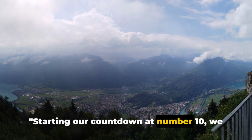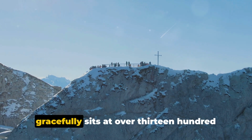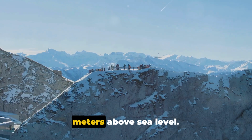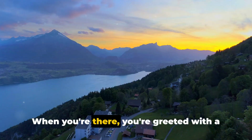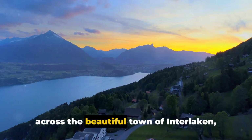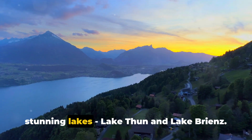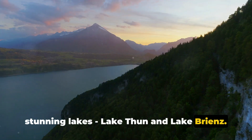Starting our countdown at number 10, we have Kulm. This is the jewel of Interlaken that gracefully sits at over 1,300 meters above sea level. When you're there, you're greeted with a breathtaking panoramic view that sweeps across the beautiful town of Interlaken, the majestic Bernese Alps, and the two stunning lakes, Lake Thun and Lake Brienz.